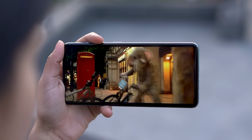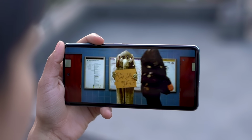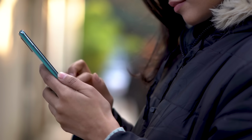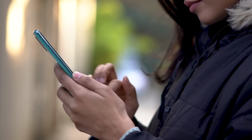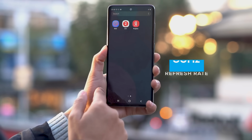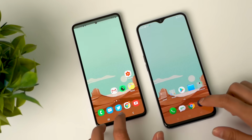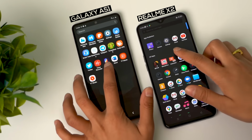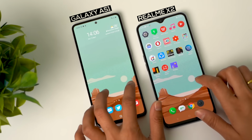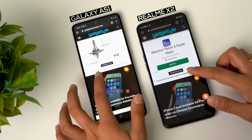Additionally, the phone gets a decent amount of brightness as well, with almost no compromise on visibility even when you're outdoors in a well-lit environment. Adding to that, the touch response on the Galaxy A51 is fantastic. Although it is still a regular 60Hz panel, navigating through the phone is quite swift. Just for comparison, I tried it out against the Realme X2, which has an AMOLED panel as well. However, the superiority of the A51 was quite apparent upon a rather quick inspection.